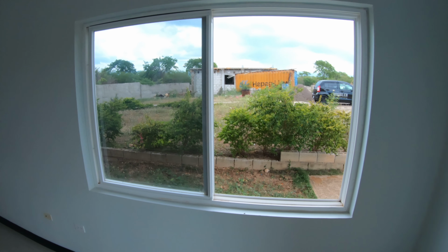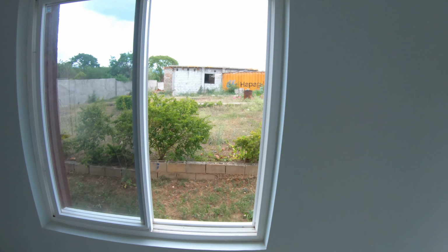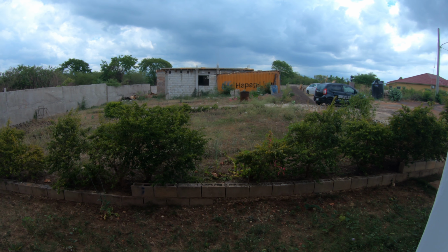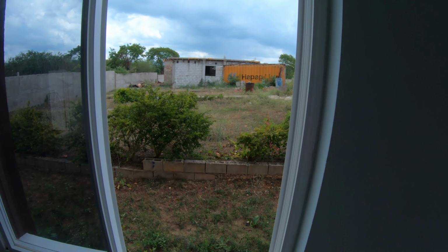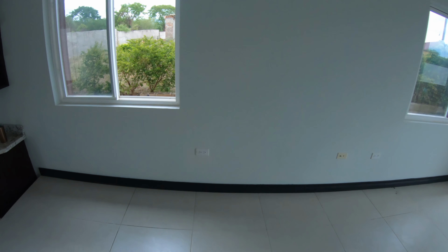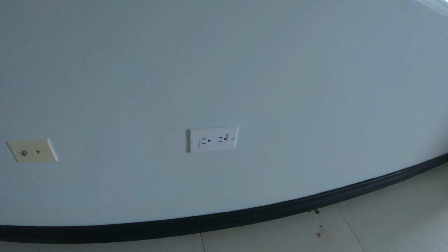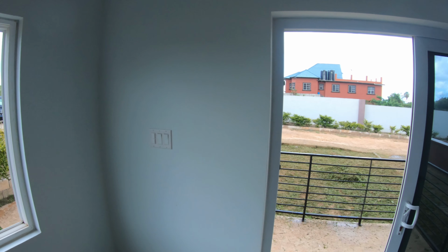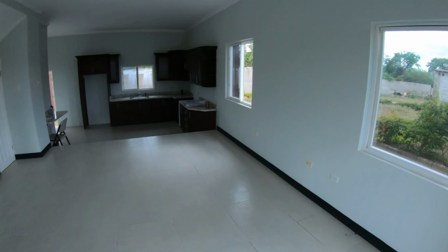So we have two massive windows that give you viewing of what will be a common area on the outside, where there'll be a gazebo and a jerk pit where you can do a lot of entertaining with more guests, friends and family that are always welcome to come by your house. I would believe there are two power outlets or sockets on this side of the room. We have the lighting switches for the living area and the dining area right here, which ties into one.